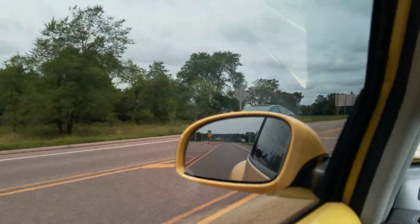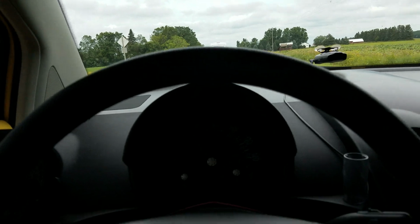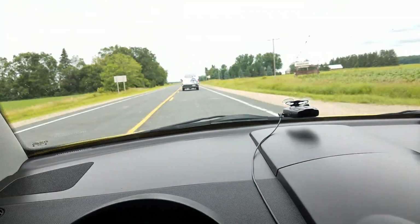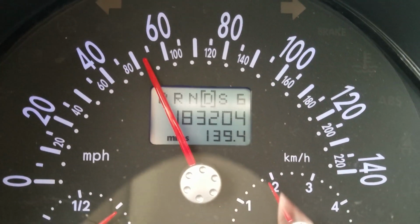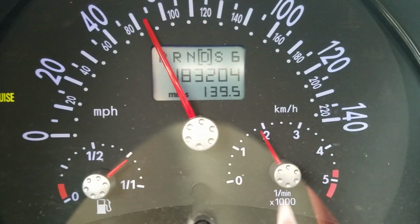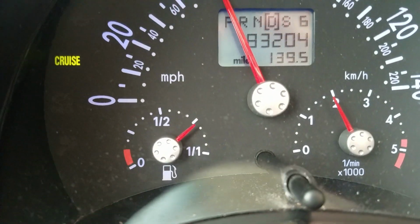Woo-wee! It's like this thing has stock everything. There's no work done to it. 183,000 miles. It's probably a little dark, turn the lights on, see if that helps. Yep, 183,000 miles. Right now I'm 139.5 miles in, just over a 3/4 tank of diesel.